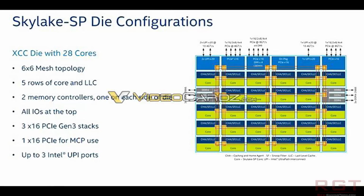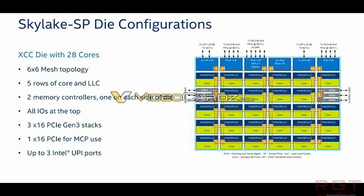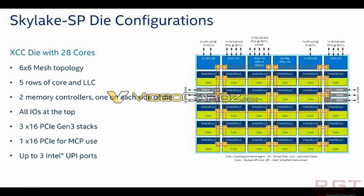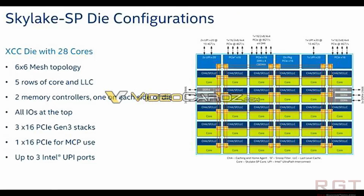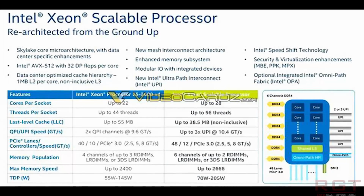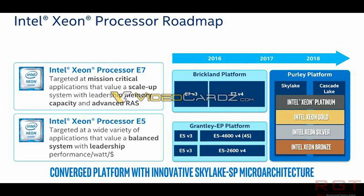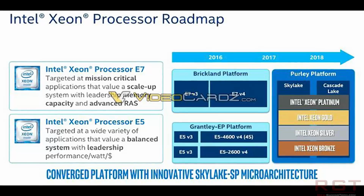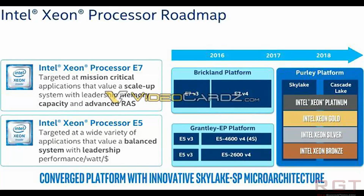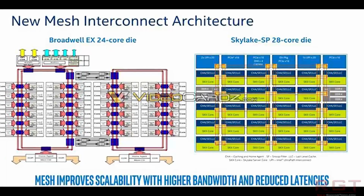Now, the platform itself is going to be based on the socket P, which is LGA 3647, and will have up to 8 sockets available. I just want to put that into some level of context. This is 8 sockets. This is not 8 CPU dies on one little chip. We're talking 8 sockets on a motherboard, where you can have a Skylake SP with up to 28 cores. So imagine just a couple of those on a motherboard. That is ridiculous.